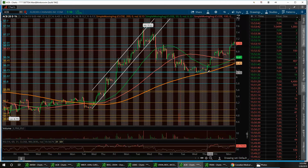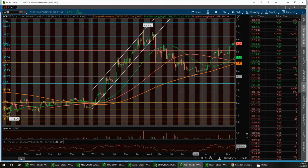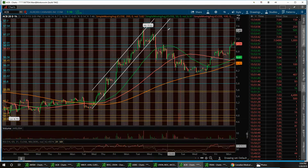Well, it touched that 200 SMA, and that 50 started curling up. Today we had a golden cross on that 50-day that broke out over the 100. And then we had that good breakout today. So it's actually run pretty good from that 615 level up to 704. And we want to try to break this resistance level up here, right around 746. That's where my next target of resistance will be.